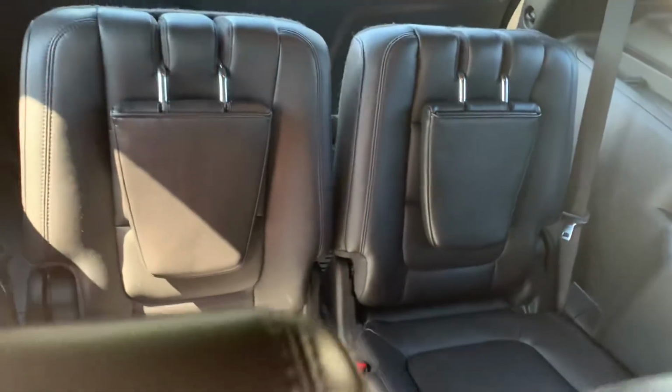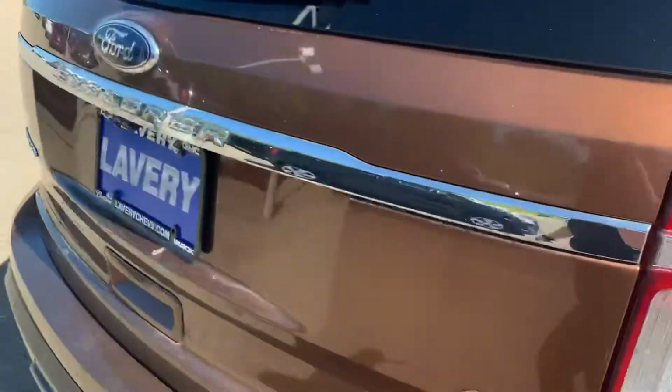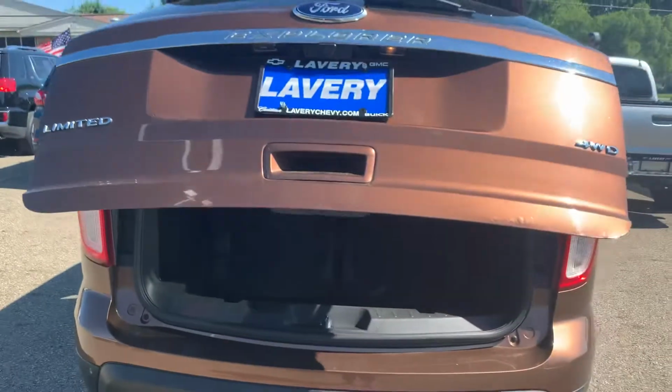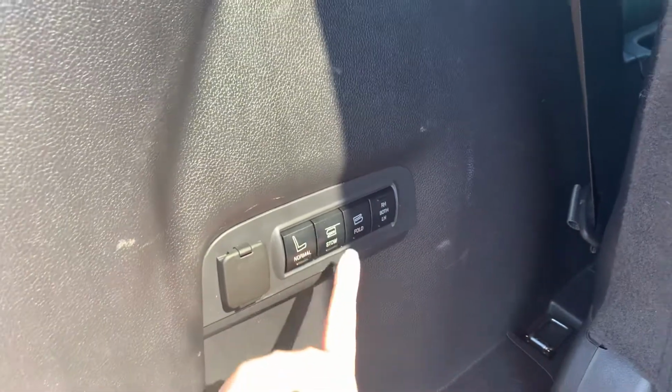It does have the third row. Those are just headrests that are folded down. This does also have a power liftgate. And it has the power folding third row. Buttons are right here. They can either fold flat, stow and go, or normal.